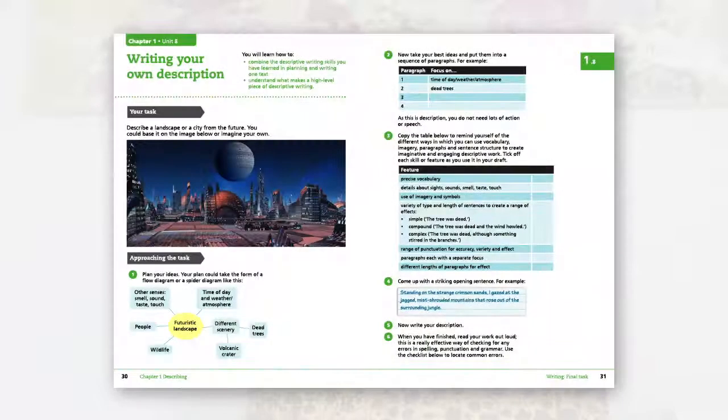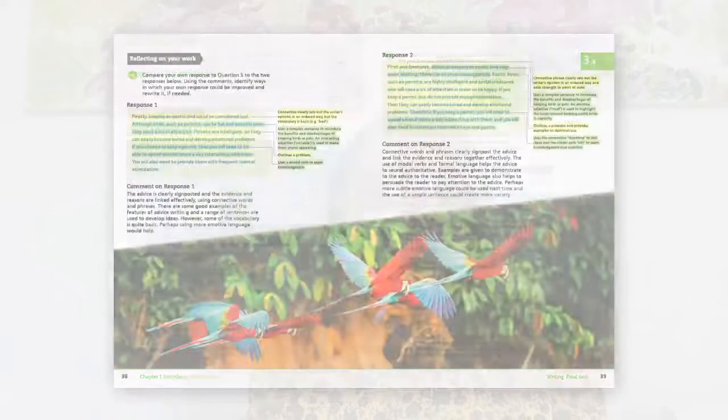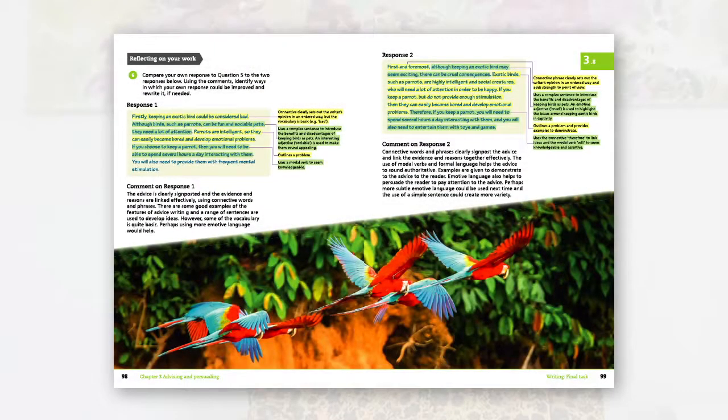Finally, at the end of the chapter, we ask students to produce a piece of independent writing and to respond to a longer reading text with their own commentary. These final tasks give you an opportunity to assess the class if you wish. We've provided sample responses at different levels with annotations and commentaries to make this a formative learning experience. You can use these with the class to help students reflect on their work and how it could be improved.